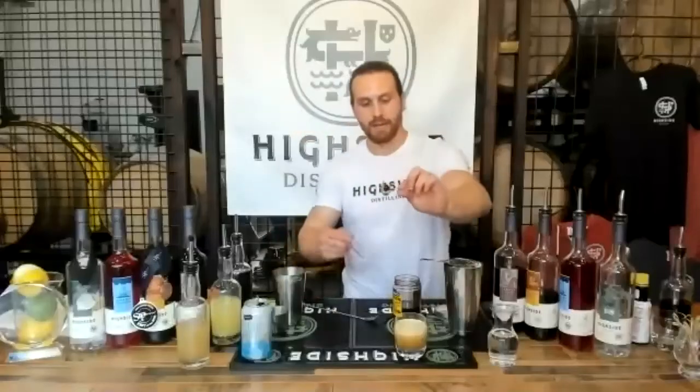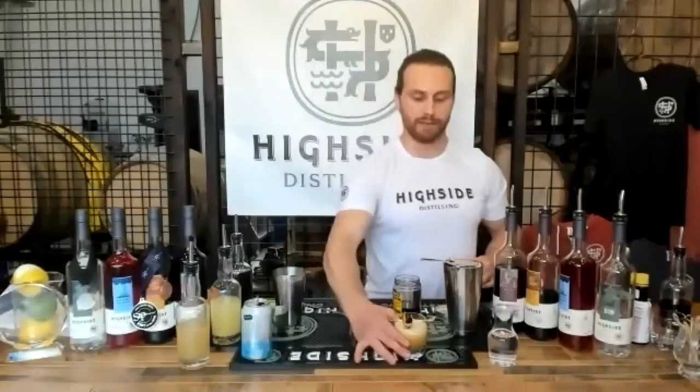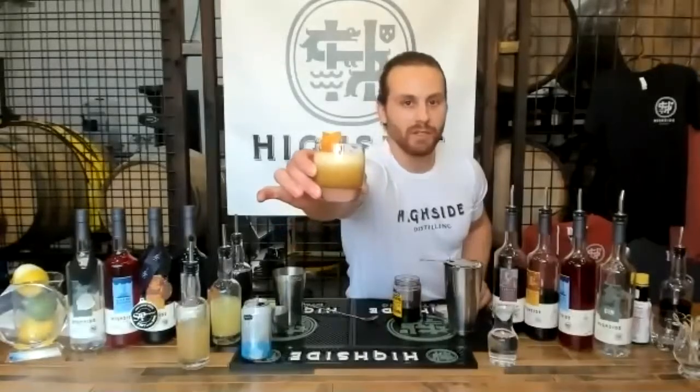So then I've got my cherry on there, and then the top, I'm just going to wrap around with the other side of the orange, just like that. Nice little skewer, and then place that gently on the glass. So you can already see that layer of foam is starting to separate, get that drink really nice and creamy.